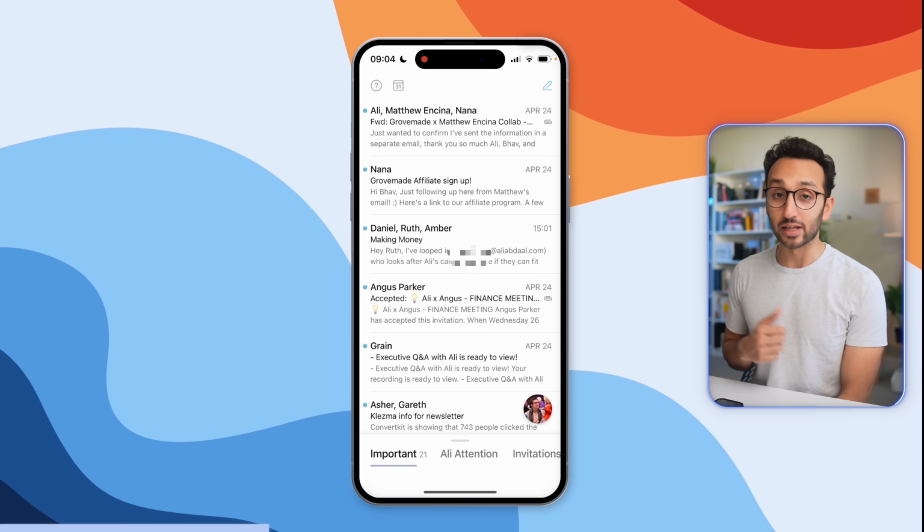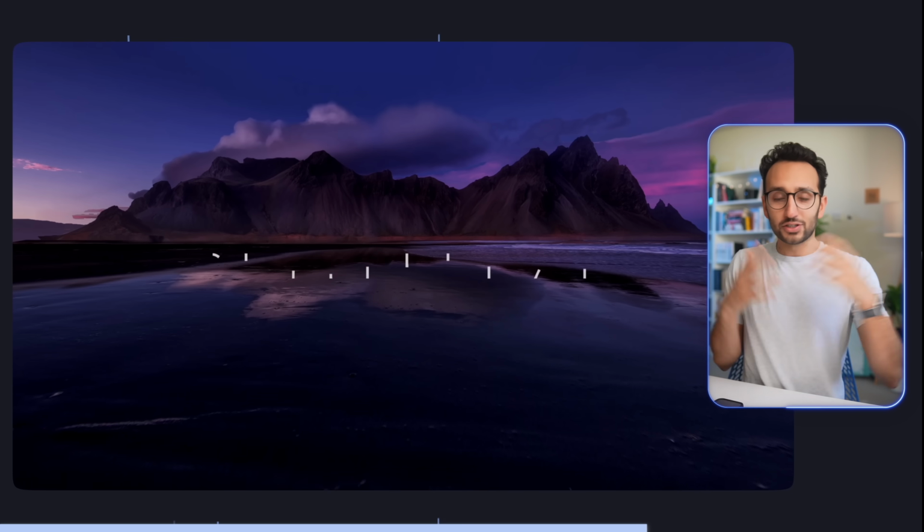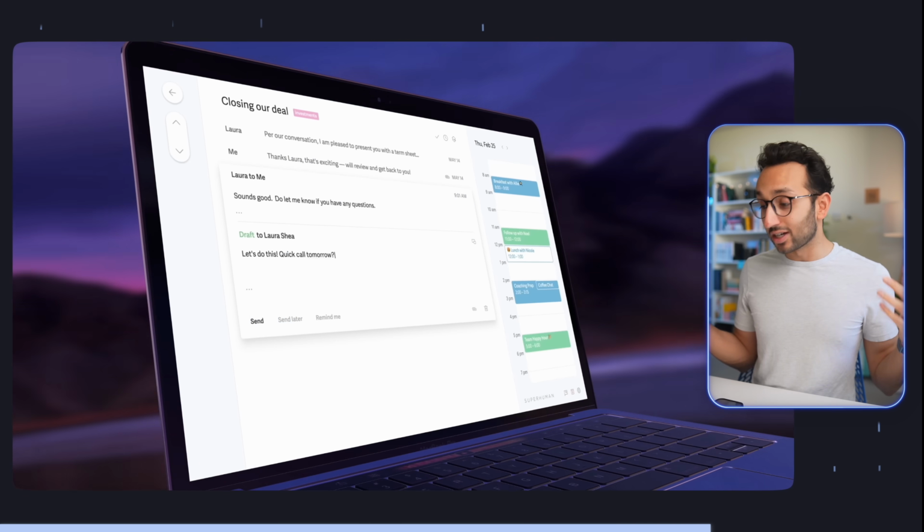Superhuman is my email client of choice. I've been using Superhuman since around 2018, I think, and it's by far the best email client I've ever used. I also use it with Bob, who's my assistant these days, and they've got team features, which means that I can delegate certain emails to different people in my team. And it's just overall the best email experience that I've ever used, and I've literally been using it for the last 5 years.